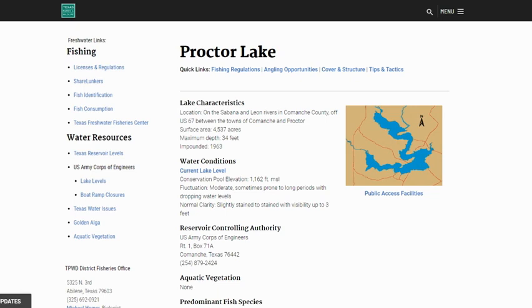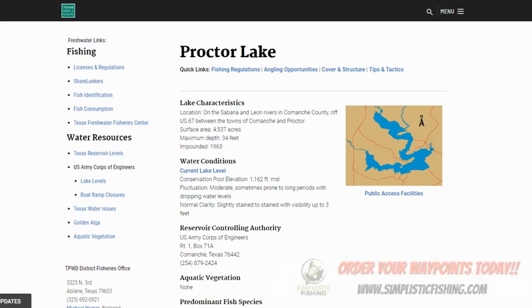So the location is on the Savannah and Leon Rivers in Comanche County off of US 67 between the towns of Comanche and Proctor. Hopefully I'm saying those right. The surface area is 4,537 acres. Maximum depth is only 34 feet, so not too deep, and it was impounded in 1963.